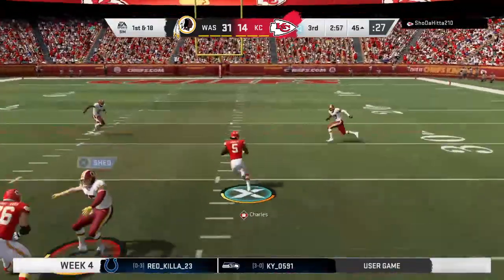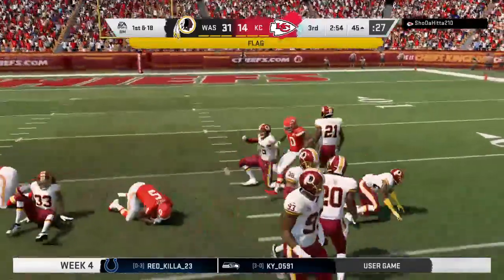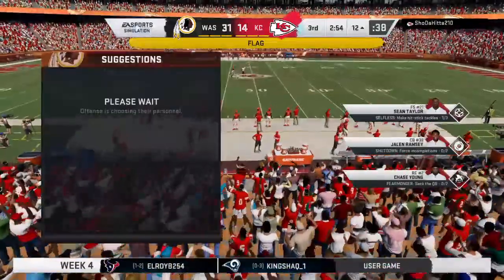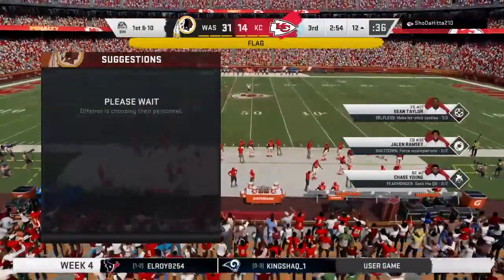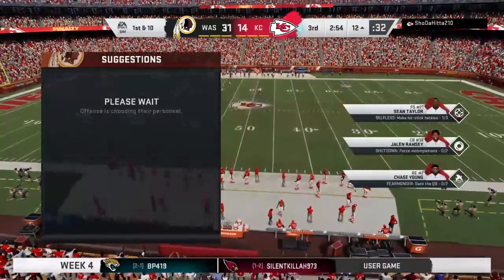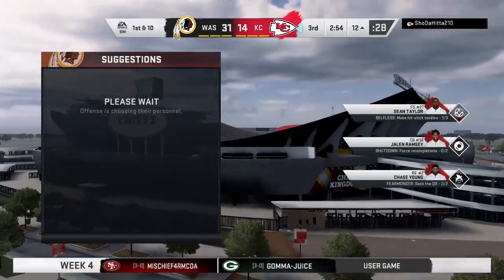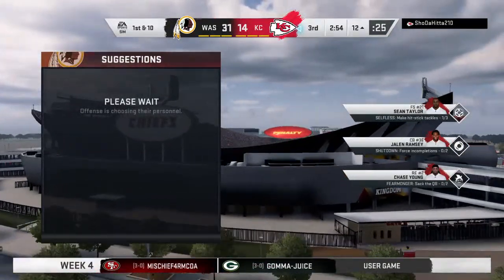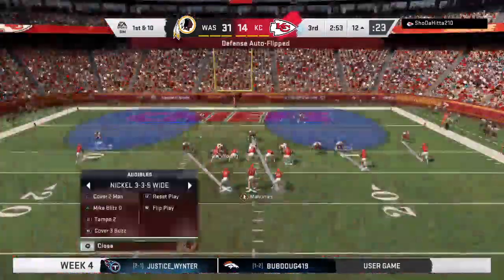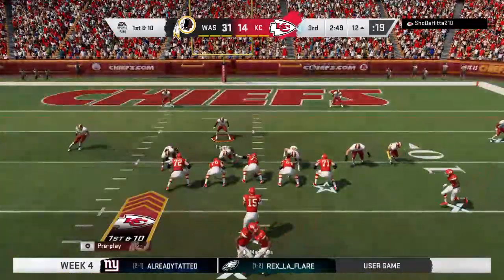Following the penalty, here's Charles. And he'll be brought down somewhat awkwardly here, and a late flag as well. I think this one's going to be a face mask. And now it's 1st and 10. A big mistake, especially when you factor in the personal foul yardage.